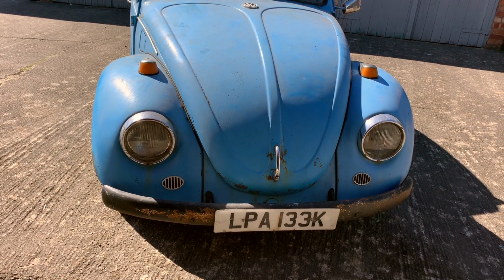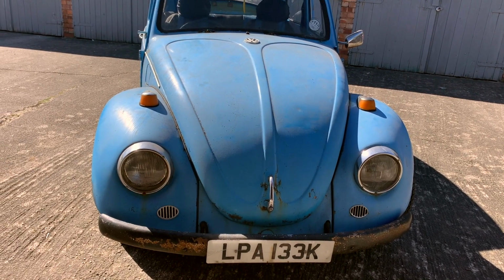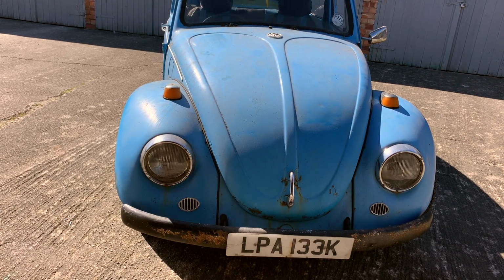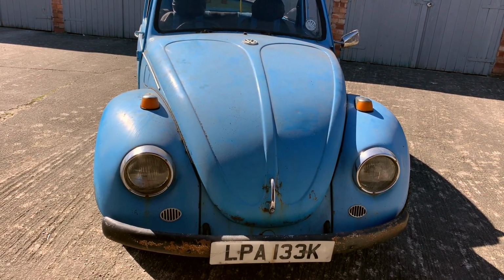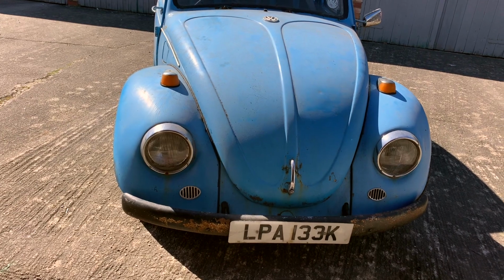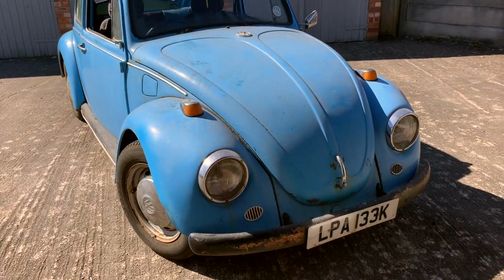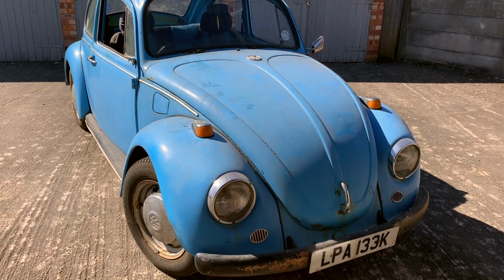Okay, so we're starting at the front, and as you know by now, this is a 1200, which means it's a standard Beetle as opposed to a Super Beetle. Now, a Super Beetle was introduced in the early 70s as a means of effectively modifying the Beetle. It's sort of a last-ditch attempt to keep the Beetle up to date with some of the more modern hatchbacks that were starting to come out around that time.